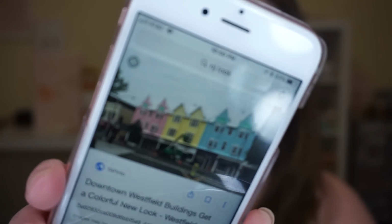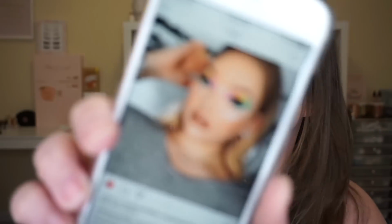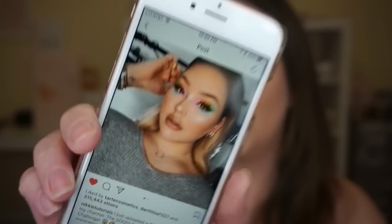It is basically 3 houses in a row, pink, yellow, and blue, and thus became the pastel look, which she absolutely slayed. So naturally I thought, why not me? Why don't I try this look out?